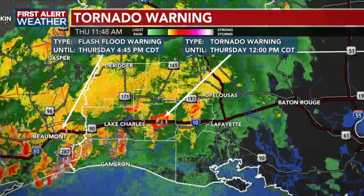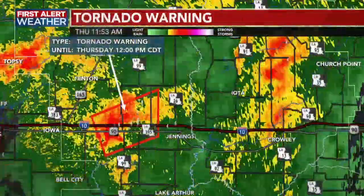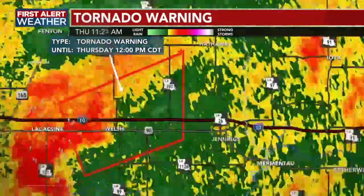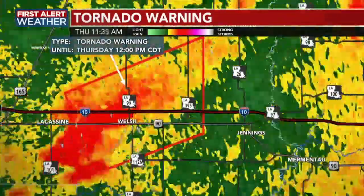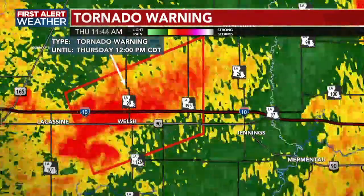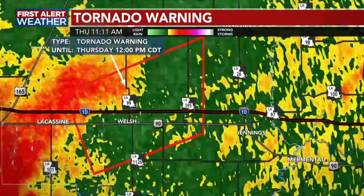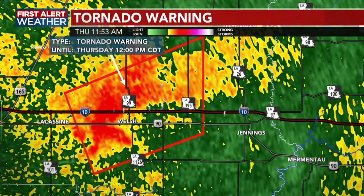So I do want to take another look at this tornado warning in Jeff Davis here. Now it's basically moving over the Welsh vicinity, so you still want to be in that safe place basically right now, and extending for pretty much the next 10 or so minutes is when the Welsh vicinity will be dealing with this storm. We'll take another look at the velocity here.